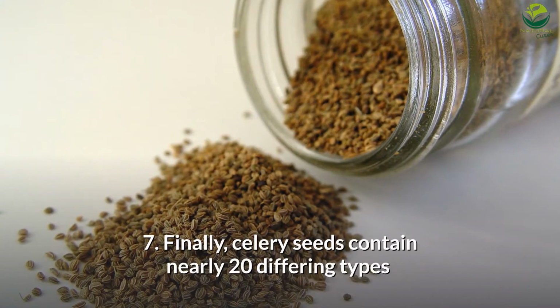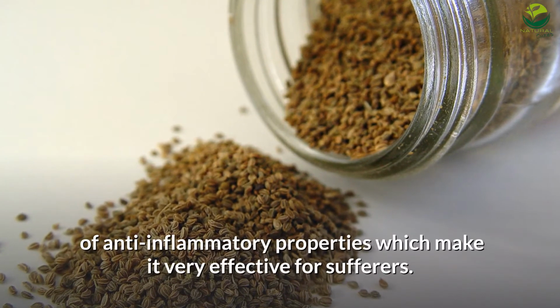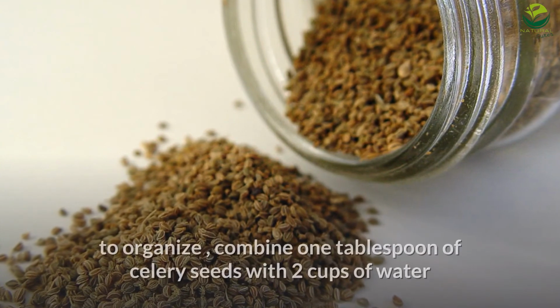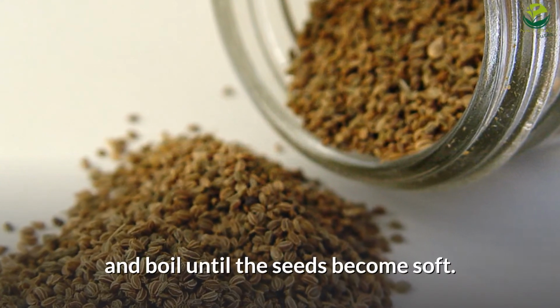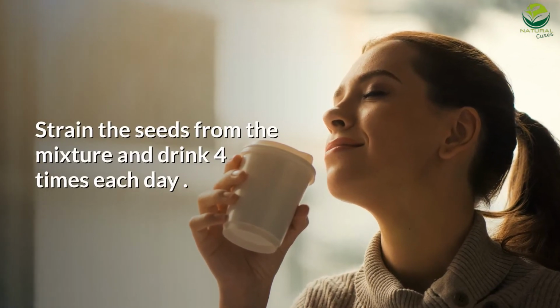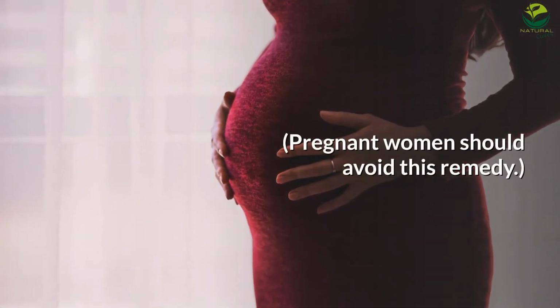7. Finally, celery seeds contain nearly 20 different types of anti-inflammatory properties which make it very effective for sufferers. To prepare, combine 1 tablespoon of celery seeds with 2 cups of water and boil until the seeds become soft. Strain the seeds from the mixture and drink 4 times each day. Pregnant women should avoid this remedy.